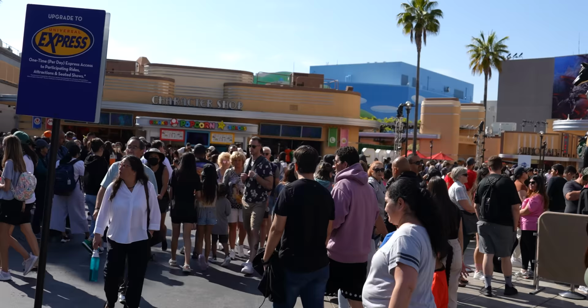I just wanna let people know, ever since Super Nintendo World opened, Universal Studios Hollywood has been packed. Like, it is so busy all the time, and I just wanna warn you guys when you're coming here. We're here on a Thursday and it's crazy.